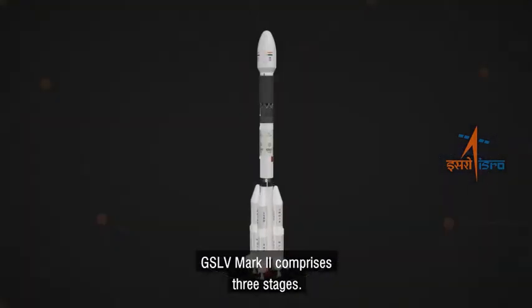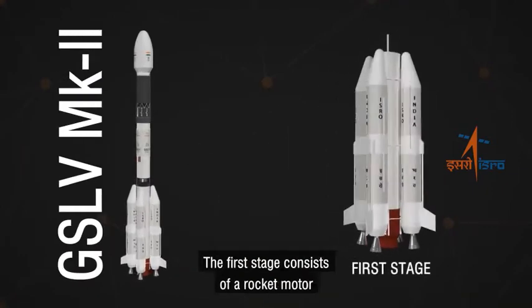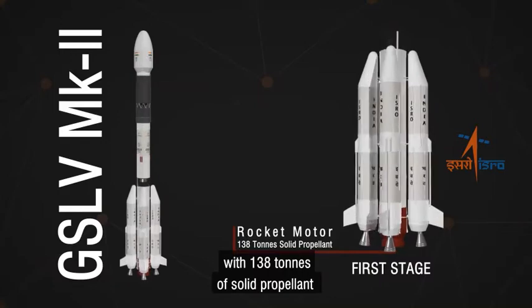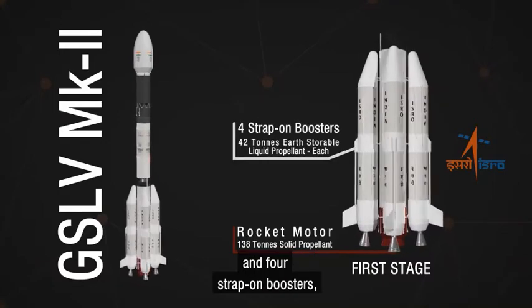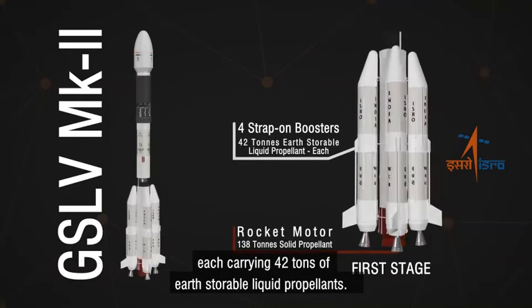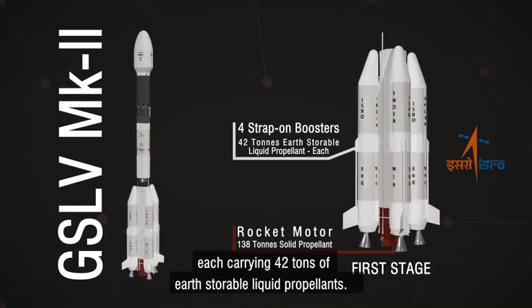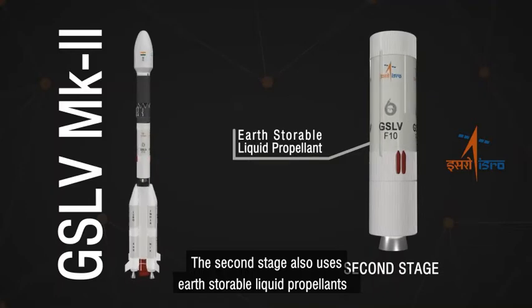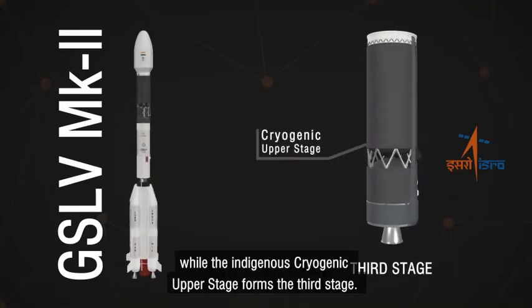GSLV Mark II comprises three stages. The first stage consists of a rocket motor with 138 tons of solid propellant and four strap-on boosters, each carrying 42 tons of Earth-storable liquid propellants. The second stage also uses Earth-storable liquid propellants, while the indigenous cryogenic upper stage forms the third stage.